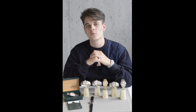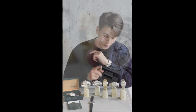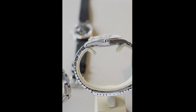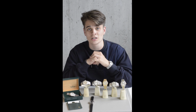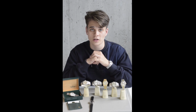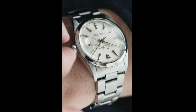So we already talked about the reference 1603, which is a more common reference, and now it's time to talk about a rarer reference, which is the reference 16000, which is this watch. As you can see, this watch has an overall more sporty look. That is partly because of the Oyster bracelet, which is the same bracelet you can find on the GMT, but also because of the domed bezel. This combination gives the watch an overall bigger look. And because the reference 16000 is a later reference than the 1603, it already has a quick-set date function and a flat dial, which gives it an overall different feeling on the wrist.